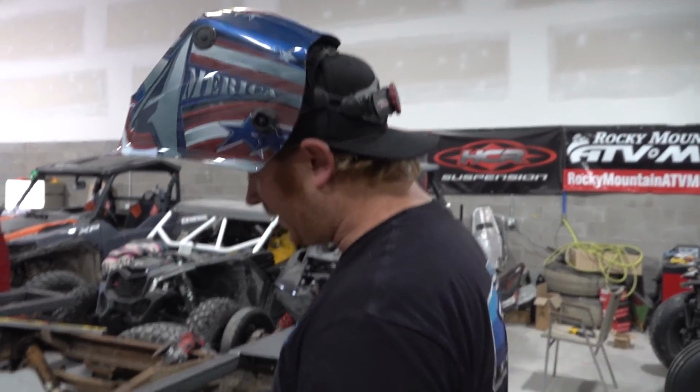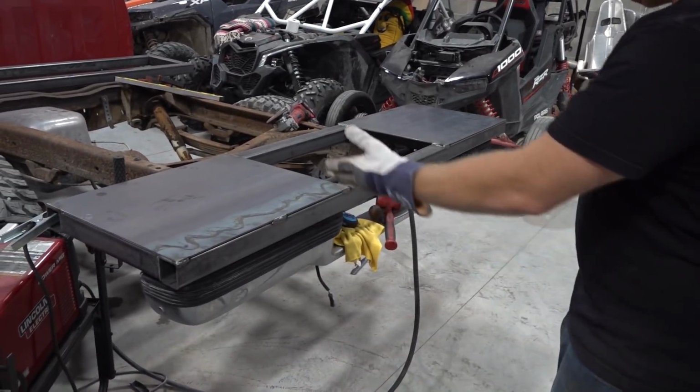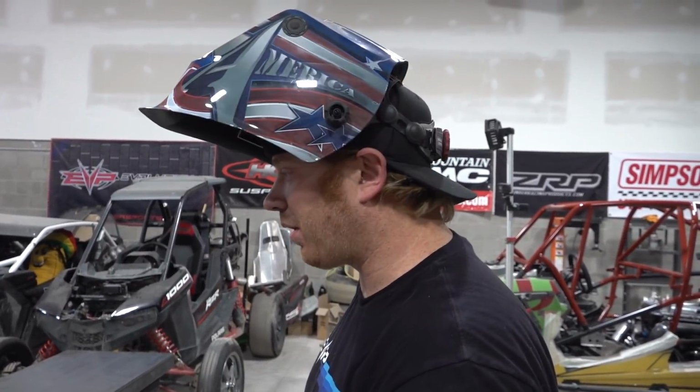Ready to load. Yeah, the plan is to just use the ramps off the trailer, so that should be no big deal getting those to butt up there. It's not that high, especially once you get a little weight on it. So should crawl right up there, no problem.